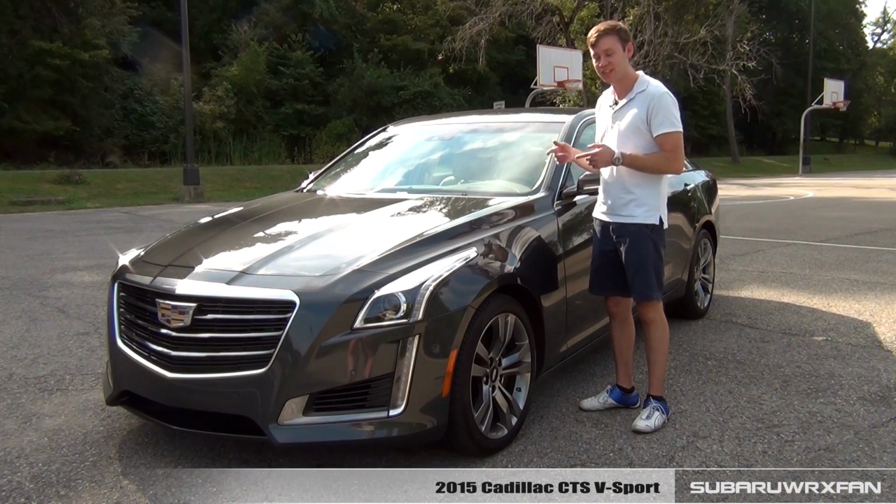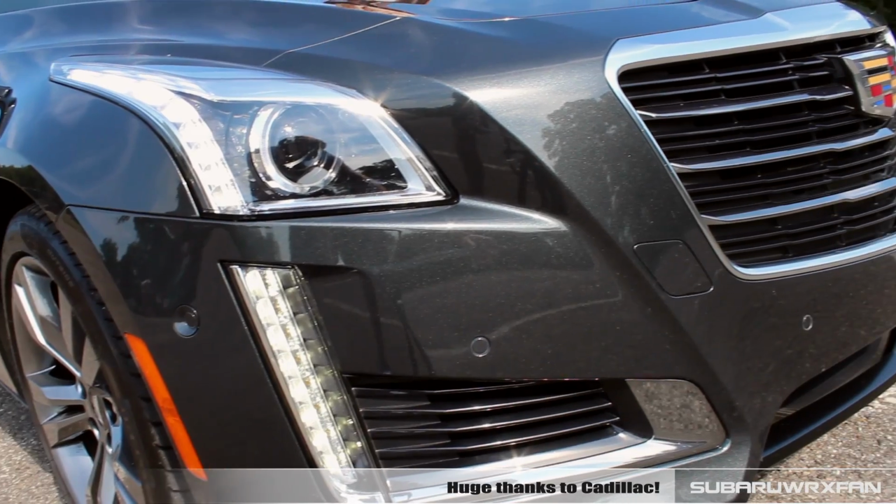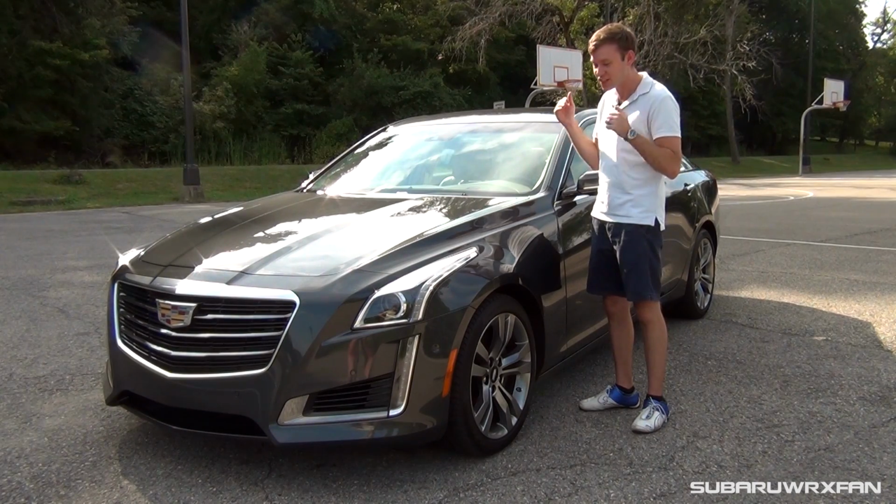This is of course a 2015 Cadillac CTS V-Sport. Huge thanks to Cadillac for providing me with this very nice press car to review for you guys today. So about the CTS V-Sport, well, I think these things are stunning.